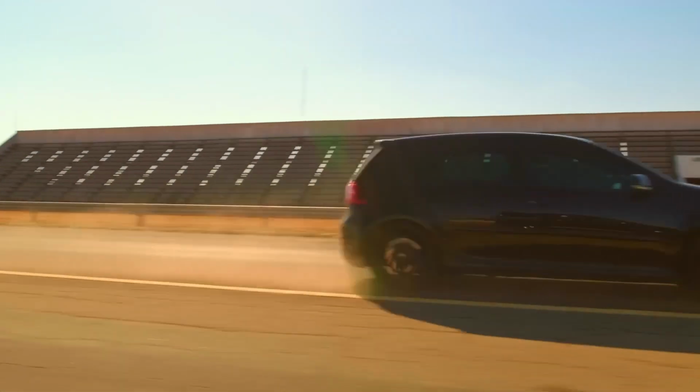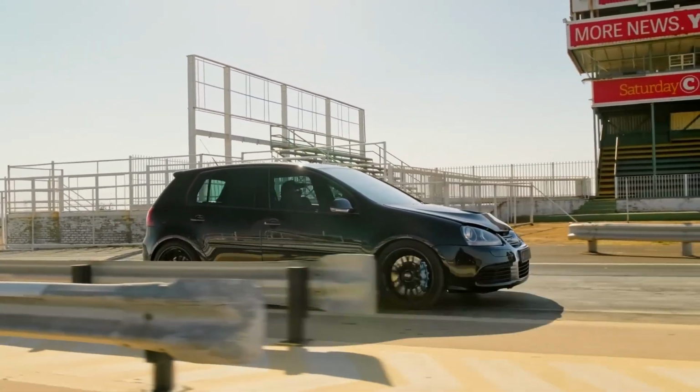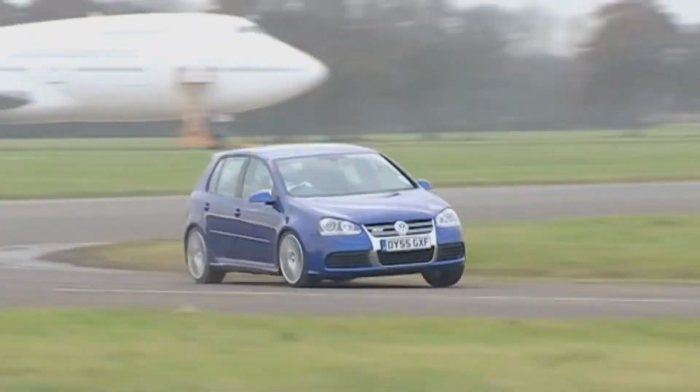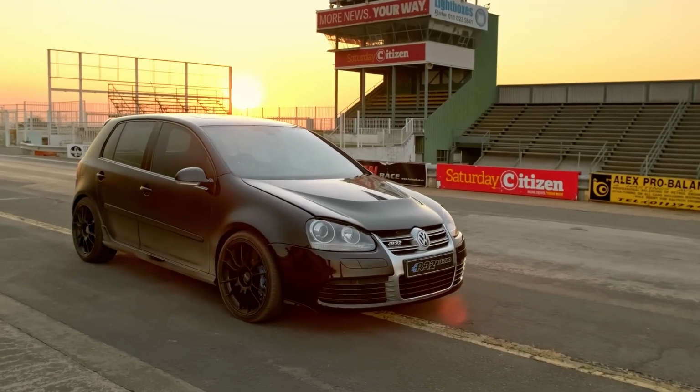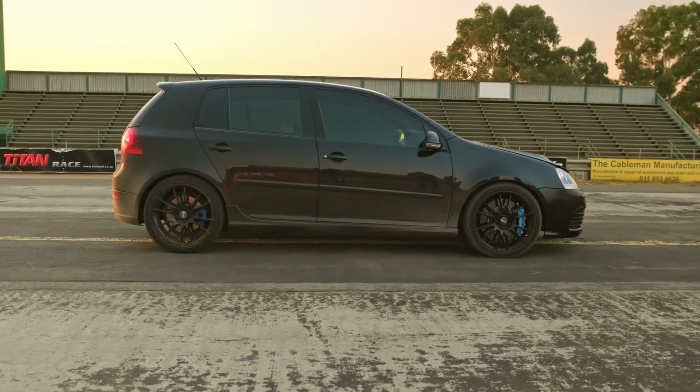Also, its value has gone up by a great percentage in recent times, which is now attracting the attention of car enthusiasts who are aware of its status as a contemporary classic. Some people might even say that it can be as good as the modern 2022 Golf R. It's a big thing, right?